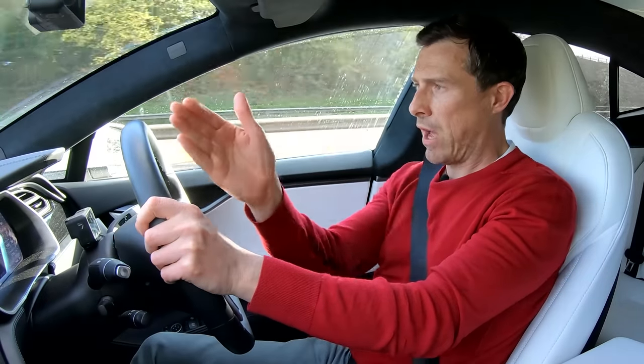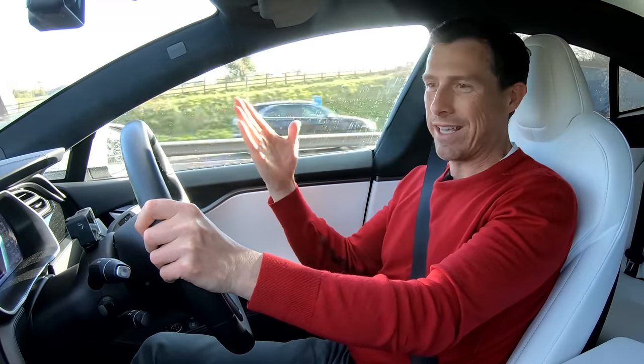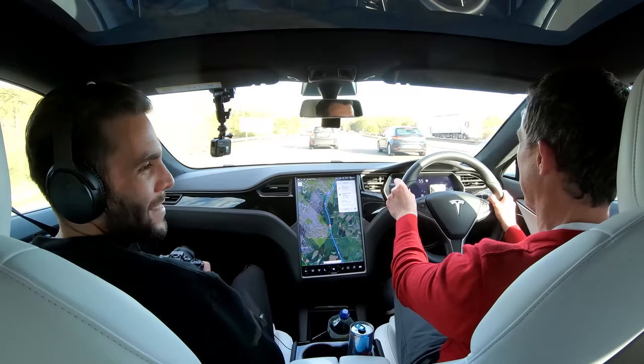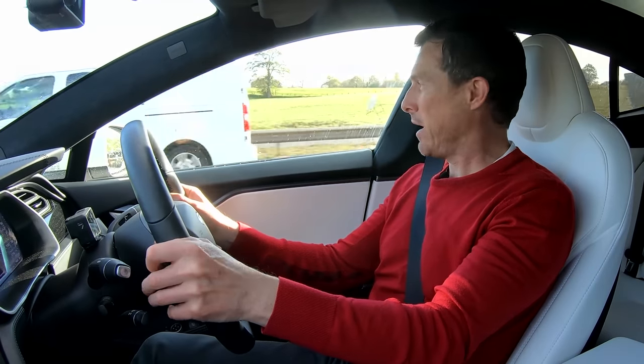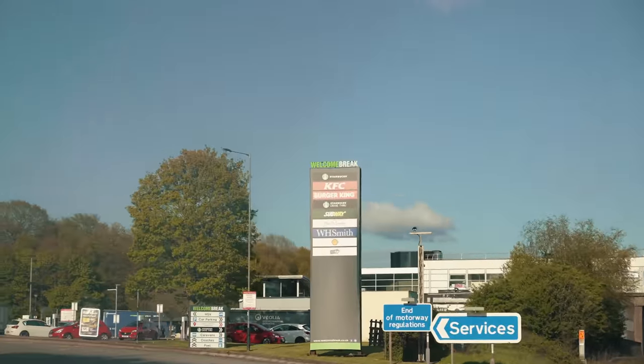What's the decision, Lewis? Can we hold it, or shall we get off there and have a quick wee? We could lose if we make the wrong choice, or we could wet ourselves. What is it? Quick, quick, quick! Let's win. Let's go for it. Go for it? Yeah. Okay, I hope these seats are wee resistant. Let's do it, let's do it. There goes the services. We're going past them now.